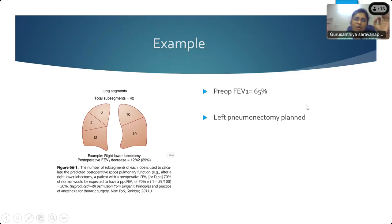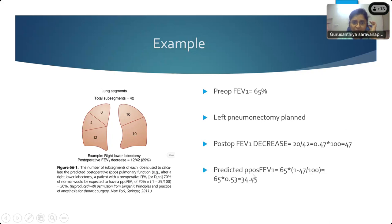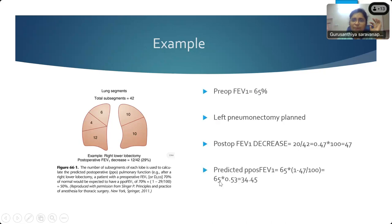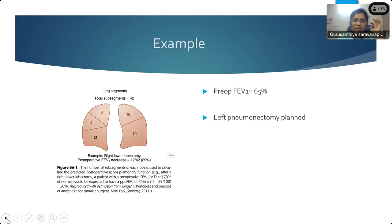Okay. Then comes another example with the same segments. Say the preoperative FEV1 is 65%. You are planning for a left pneumonectomy, which is a total lung removal. So how many segments will be removed? 10 plus 10. So the decrease will be 20 divided by 42. So totally 47% of the lung is going to be removed. So the predicted postoperative FEV1 is 65, the preoperative FEV1, into 1 minus 47 divided by 100. So the predicted postoperative FEV1 is only 34.45%.